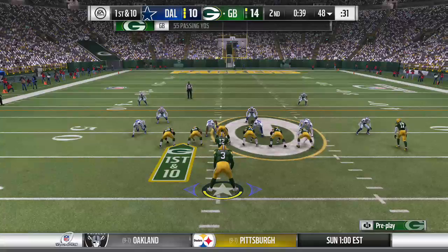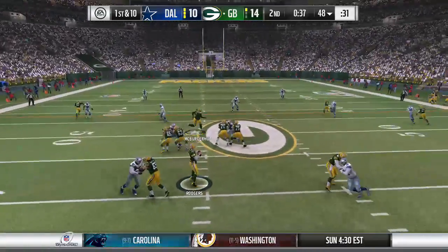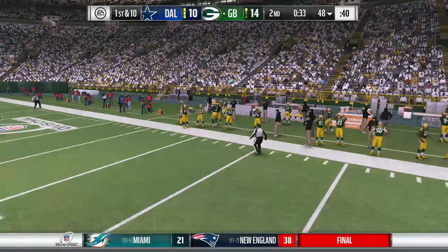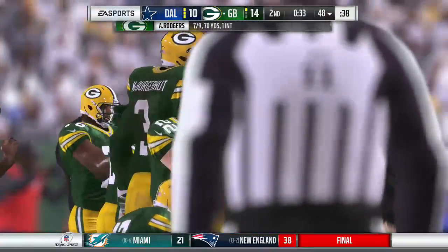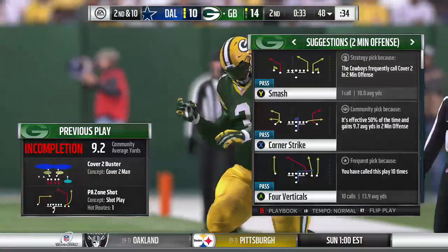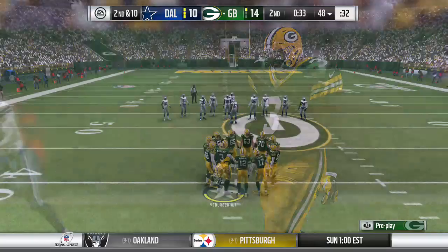They'll come out in the pistol. Throwing on first down is Rodgers. He's got time. And this is caught on the sideline. But no, they'll say out of bounds. He caught it but was not in bounds. Incomplete. That's a nice catch, but unable to stay in bounds.